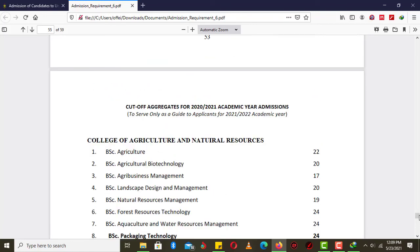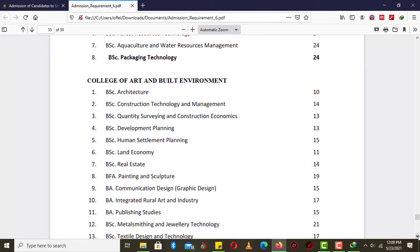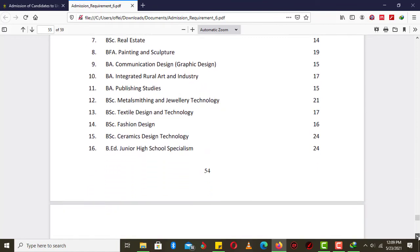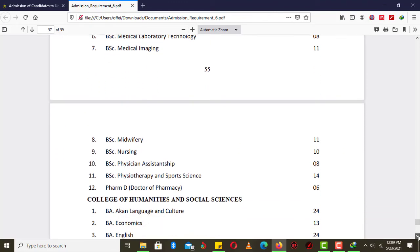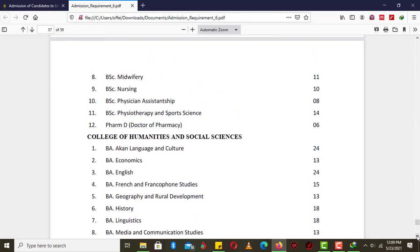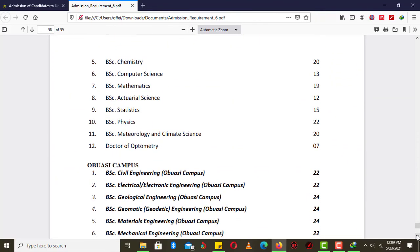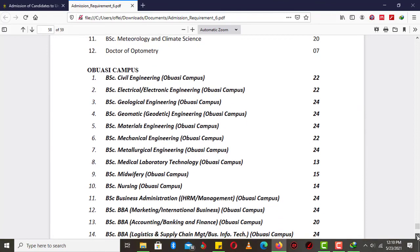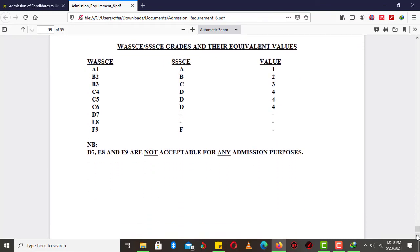So let's quickly scroll down to the cutoff points for all the available programs at KNUST. And the cutoff points are grouped into colleges. There is the College of Agricultural and Natural Resources, the College of Art and Built Environment, the College of Engineering, the College of Health Sciences, the College of Humanities and Social Sciences, and the College of Science, as well as cutoff points for available programs at the Obuasi campus. So please find time and read the admissions brochure thoroughly before applying online to the Kwame Nkrumah University of Science and Technology.